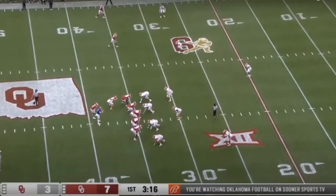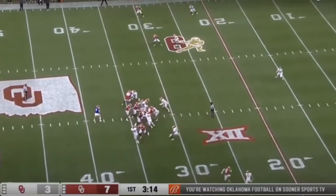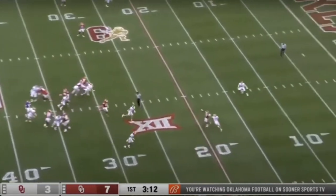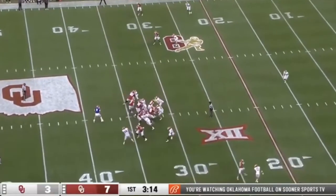Just look at these routes, though. Just a quick, quick little 5-yard stop route and a slant. Really easy, basic stuff. And you're going to see this in the season. I mean, this isn't going to change much.